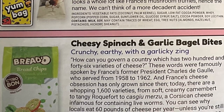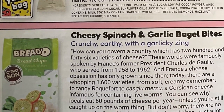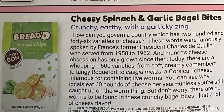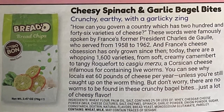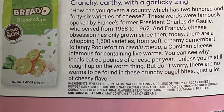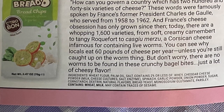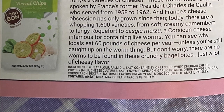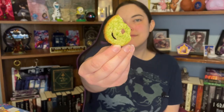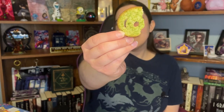How can you govern a country which has 246 varieties of cheese? These words were famously spoken by France's former president Charles de Gaulle, who served from 1958 to 1962. And France's cheese obsession has only grown since then. Today, there are a whopping 1,600 varieties, from soft, creamy Camembert to tangy Roquefort to Crasé Merzu, sorry for the pronunciation, a Corsican cheese infamous for containing live worms. You can see why locals eat 60 pounds of cheese per year, unless you're still caught up on the worm thing. But don't worry, there are no worms to be found in these crunchy bagel bites, just a lot of cheesy flavor.